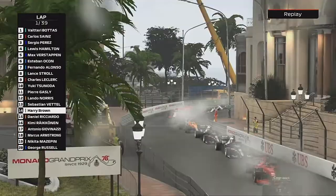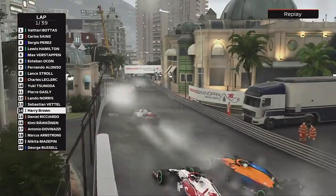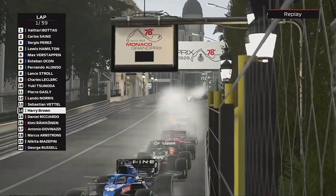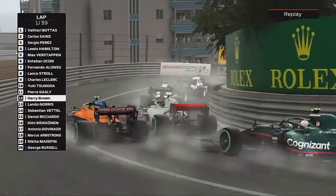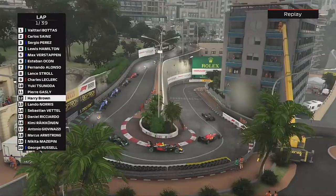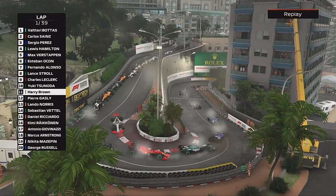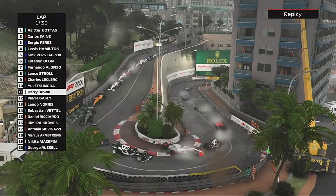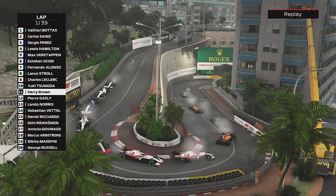Moving up from where we started, right at the back, we've got past the McLaren there, and they're side by side with the Alfa Romeo, and now we're on the back of Sebastian Vettel, and we've sent it down the inside of the other McLaren, of Lando Norris, and now down the inside of the hairpin, we've got even more positions. We are up into P11.